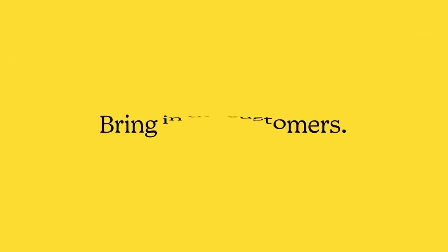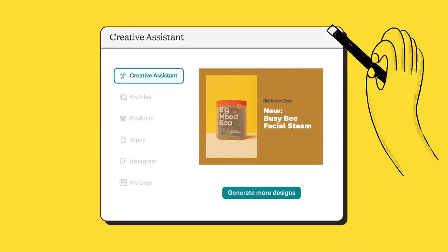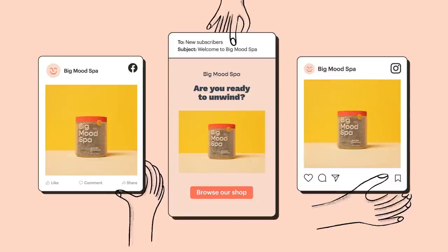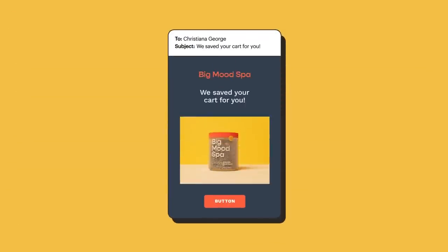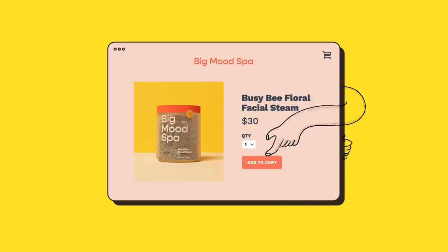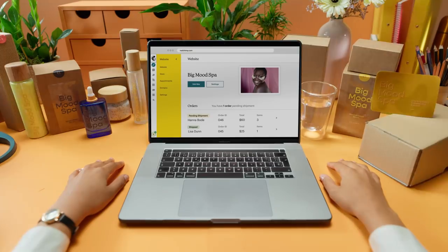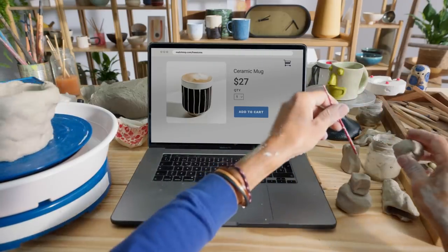Now it's time to call in the customers. It's time for marketing. With this creative assistant, you can build emails, social posts, and digital ads that'll drive people to your site. Then you set up marketing automations so the marketing you make gets to the right people at the right time, gets them buying and coming back for more. It's free to build, launch, and market your online store.